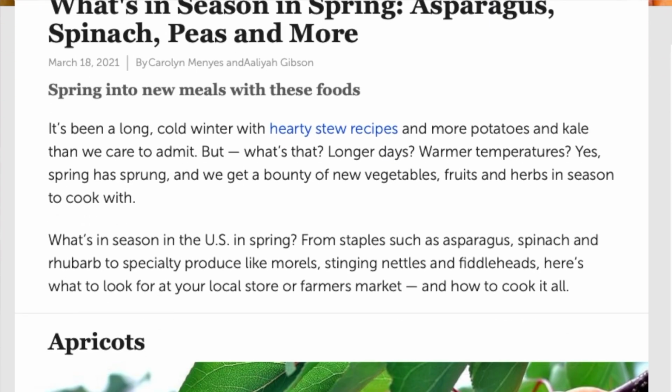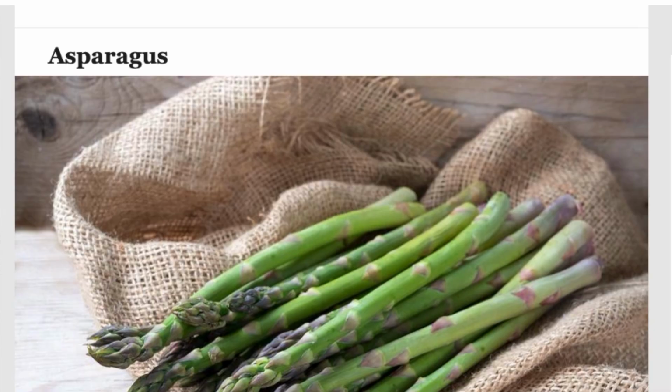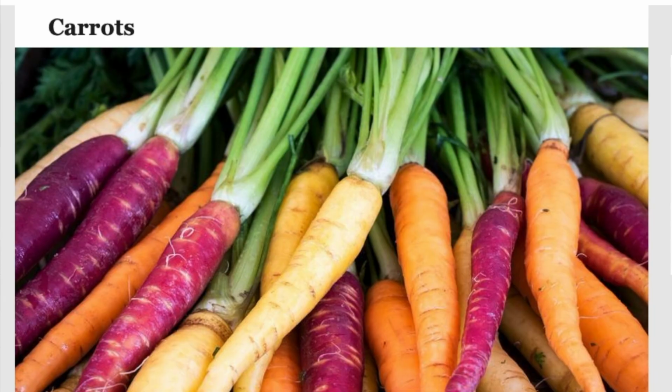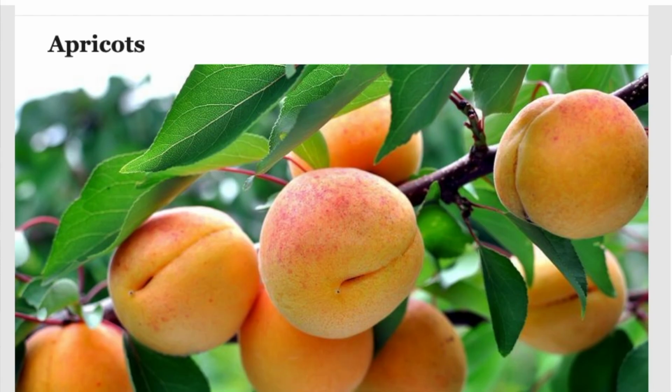So what does spring produce look like? Apparently it is things like artichokes, asparagus, fiddleheads, which I don't think I've ever eaten a fiddlehead, but I am intrigued to try. There's also going to be carrots, new potatoes, apricots, depending on where you are. And I just love springtime. The weather is getting warmer. There's a lot more fresh produce available and the farmers markets are starting, so I can't wait.